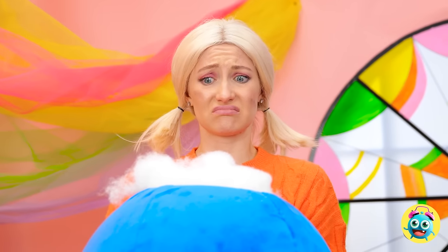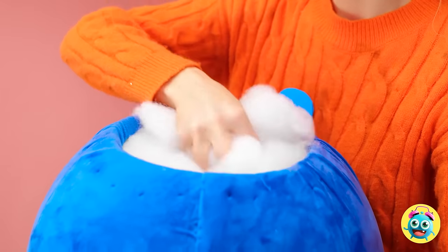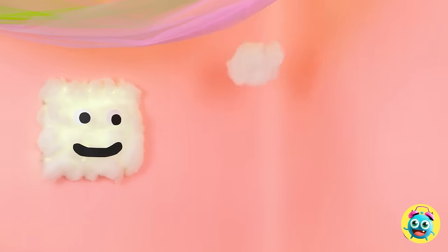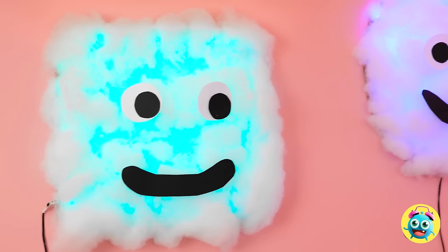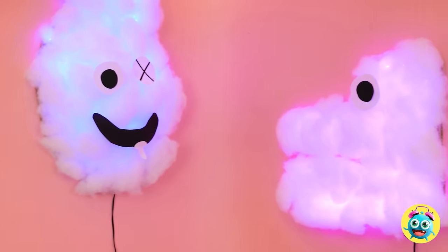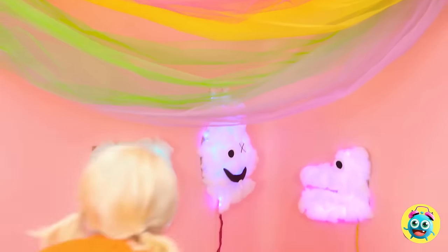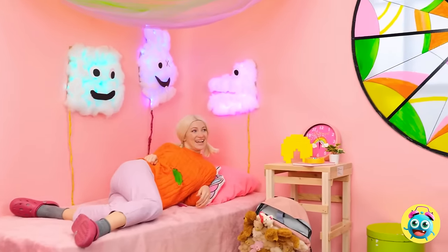Hang on. This stuffing might be useful. I have big plans for it. Meh. It's not a big deal. I'll stick it to the wall. And I can use LED strips to make lights. They look just like clouds. They're so magical. It's starting to feel like home. Time to bring in my bed. It can go right in the corner. Then I'll need pillows. That's it! My room is finished! It's so cozy!